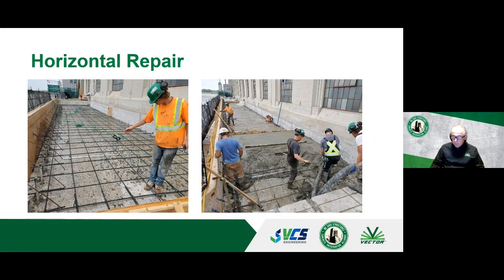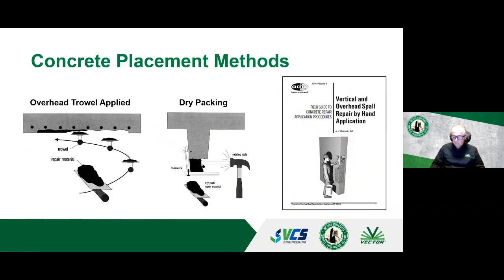And here's a couple of pics of a live horizontal repair. This particular one is at the Seven Sisters generating plant in northern Manitoba. They're basically cutting out and replacing a rail platform. The second last step is the actual placement.